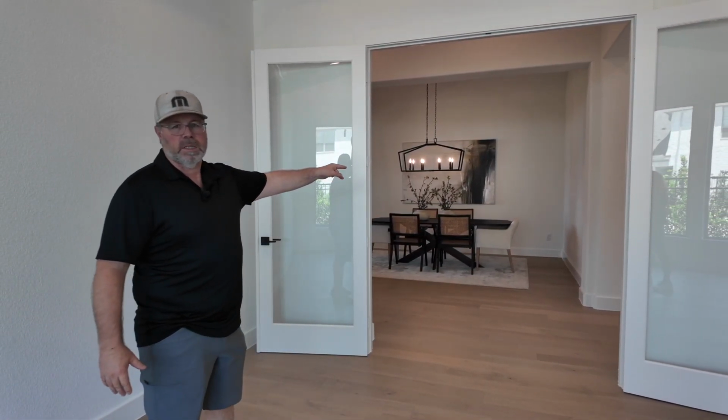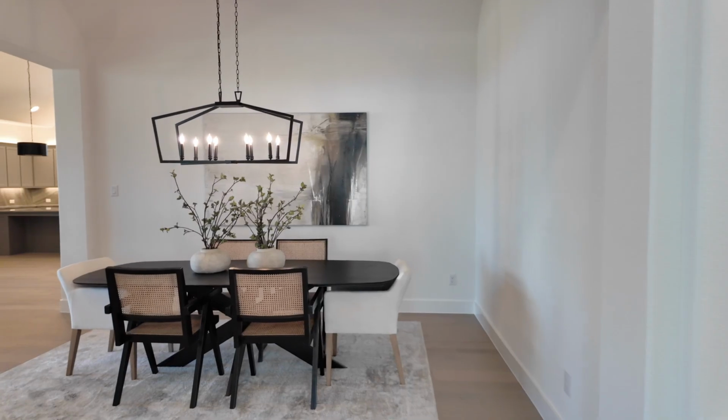And then right across is the dining room. That is really pretty.